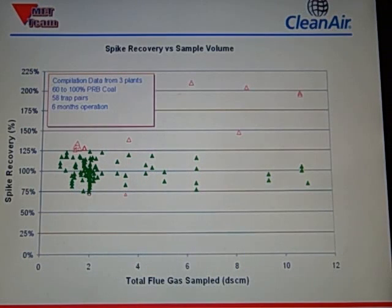Let's talk about spike recoveries. We were initially concerned with how well long-term spike recoveries would hold up in plants burning PRB coal. Here's some spike recovery data for several plants burning coal with anywhere from 60 to 100% PRB. This is 58 pairs of traps over about a 6-month period. The green solid triangles all meet the 100 plus or minus 25% Appendix K criteria. The red open triangles do not.